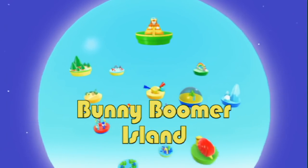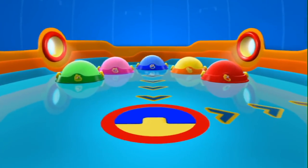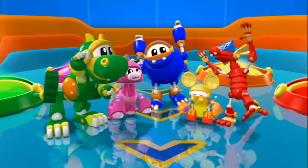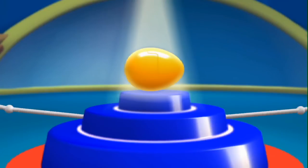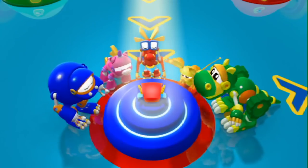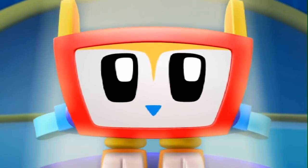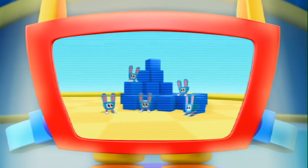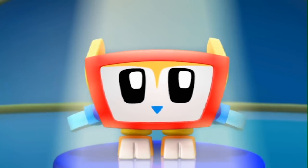Bunny Boomer Island. Animal Mechanical Mission Time! Good morning, Animal Mechanicals. Good morning, Island Owl. Very big mission today. Excellent. Great. Awesome. Yay! Your destination is Bunny Boomer Island. The bunnies need your help to build their bunny boomer. Question. What is a bunny boomer? Well, that's a surprise. You'll see.